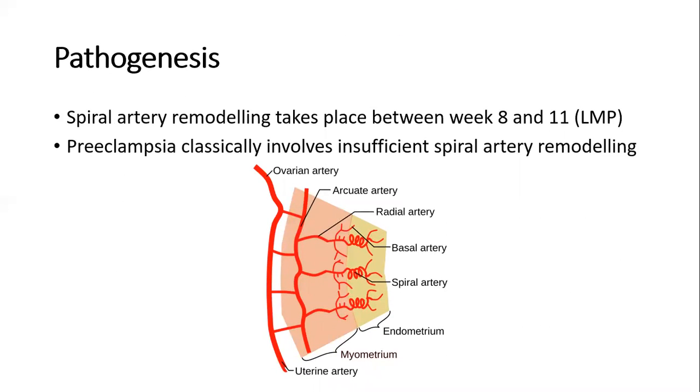So I'm going to talk a little bit about the pathogenesis. If you remember anything about what causes preeclampsia, remember that there is defective spiral artery remodeling. Now, in a normal pregnancy, this takes place between weeks 8 and 11, going off the last menstrual period. And there's a little anatomical diagram here so that it's clear what I mean when I say spiral artery, and it's the end point of the maternal blood supply that nourishes the fetus.